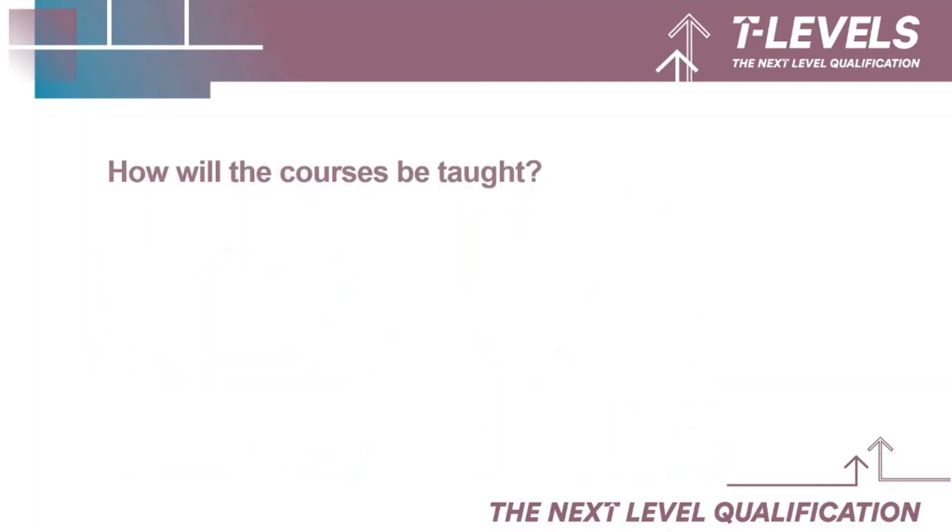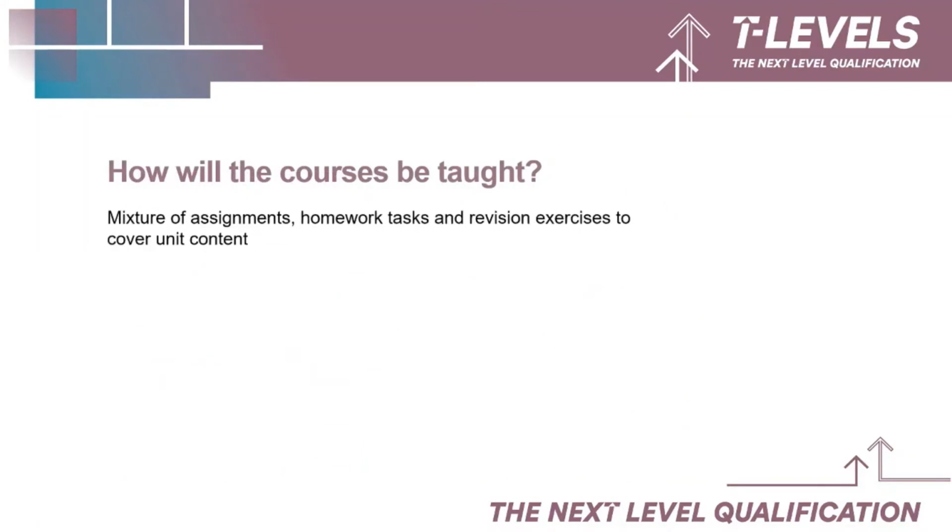There will be a selection of assignments, homework tasks, and revision exercises set to cover the unit contents. At the moment, it's too far away to discuss exactly how many hours of classwork time, but if it's comparable to an extended diploma, which is worth the same number of A-levels, then it will be 14 hours a week. This will consist of 4 2.5-hour lessons and 2 2-hour ones.